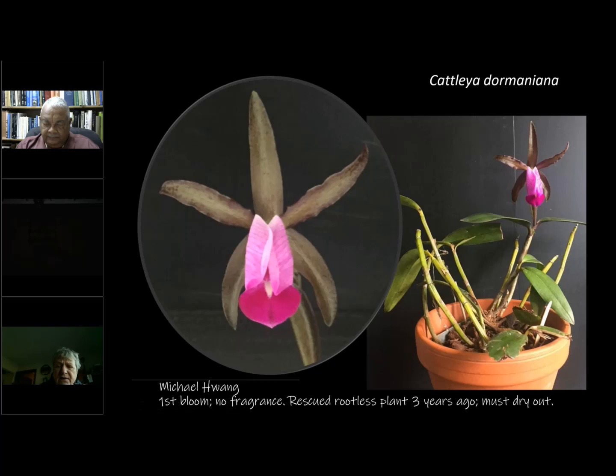Now, this is a plant that he rescued 3 years ago, and he found out that one of the tricks of growing this thing is to let it dry out. I love this particular Cattleya, but we've not grown it very successfully. I guess it's in the wrong spot and gets too much water or whatever. But I remember seeing one of Alan Koch's plants that he got a CCM on, and he grows in California, and it was a huge plant with a lot of flowers on it. It was absolutely gorgeous. I love the combination of the brown and the pink.